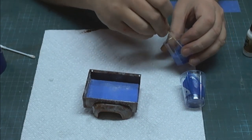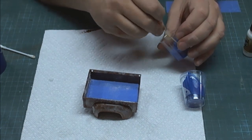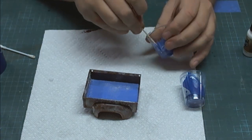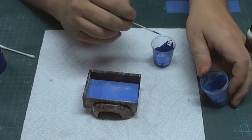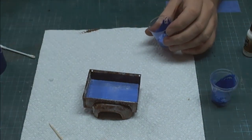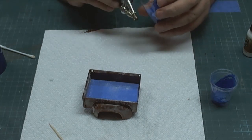Now, if you think it looks a little bit too light from the color that you had previous, well, remember, it's always going to dry a little bit darker. And it's okay because the truck's faded and we don't mind that. So that looks a little bit like the color we had previous. Yeah, might be a little bit of a shade off, but that's okay. This is not a perfect truck.